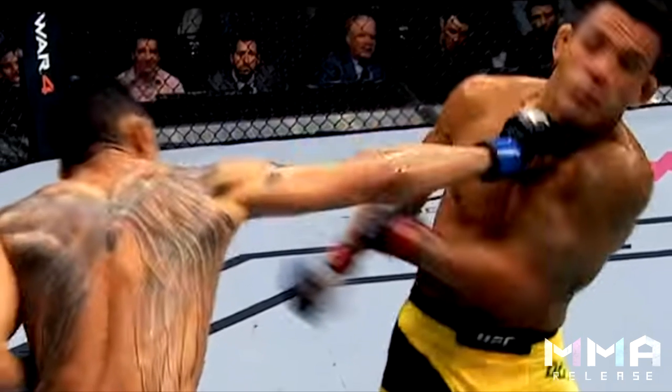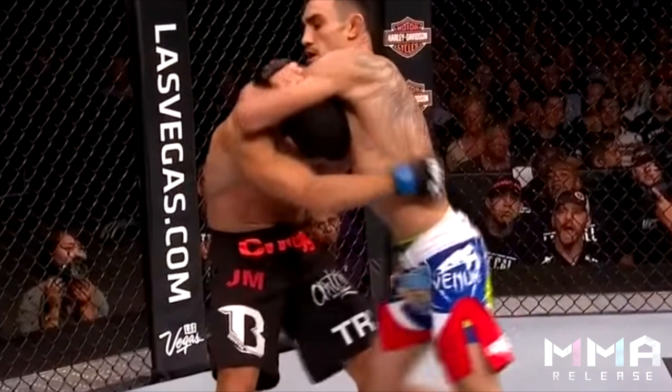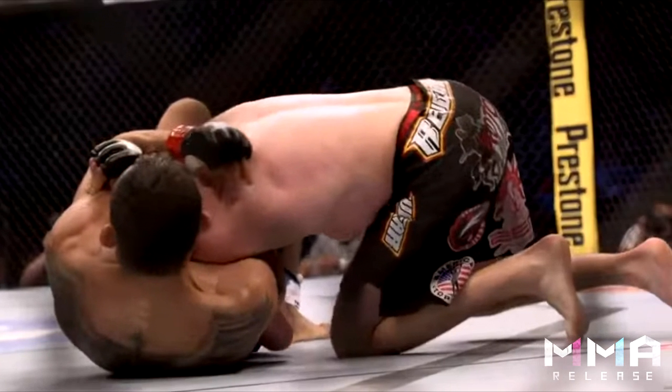Number 5. Tony Ferguson is one of the most well-rounded fighters on the UFC roster today. He possesses great striking as well as a high-level submission game. His long reach enables him to pick his opponents apart from the outside, and he is able to lock in a submission from anywhere. One of his go-to moves when he has his opponents stunned is his Darth choke.